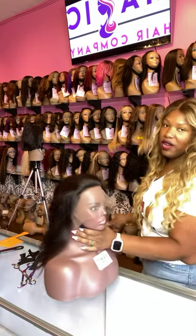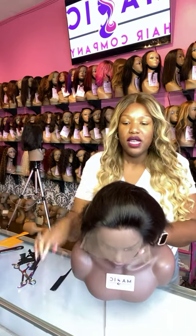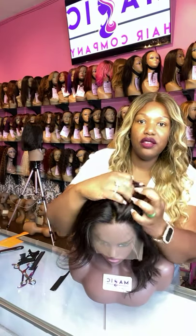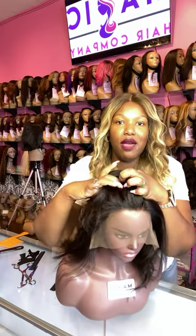Well, let me first show you guys how much parting space is actually in the front of this wig. This is one of our standard front lace wigs. And you see I can part this back 6 inches. And it's free parting, so it will part any way I part it up here.